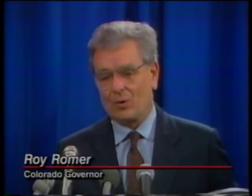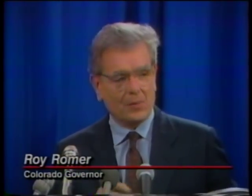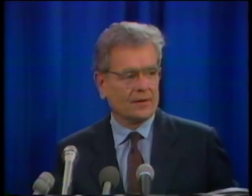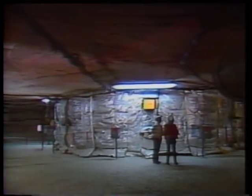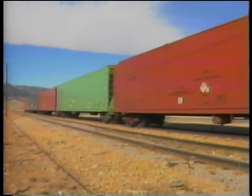Attempting to solve the problem, the DOE hosted a conference of Western governors in Salt Lake City, Utah. Under pressure, Andrus relented, agreeing to allow further waste shipments into Idaho, but only until September of 1989, when the WIPP facility was scheduled to reopen. But WIPP again failed to open on schedule. As promised, Andrus halted further shipments into Idaho.